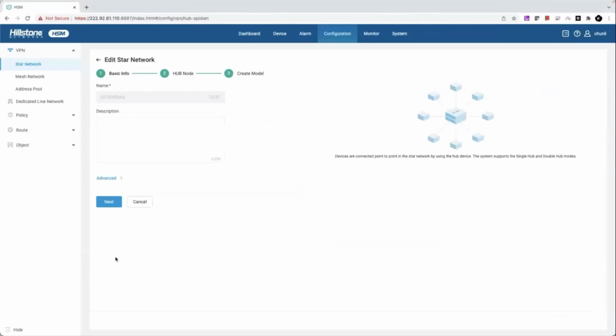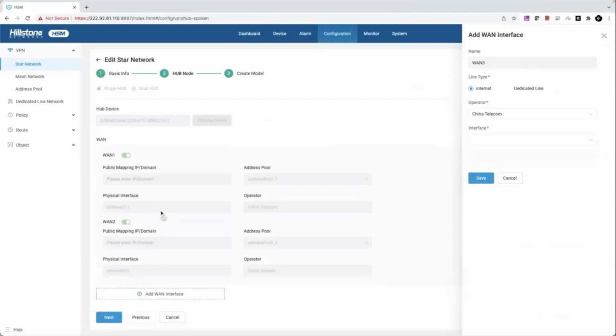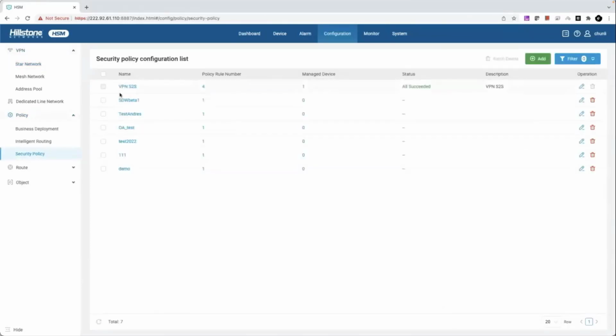If you take a look here, you'll see the option to edit this network. Click in, choose next, and then here, in addition to the 2 already existing interfaces, you can continue to add additional extra interfaces. This is a capability of HSM version 5.1 that enhances the flexibility of the solution. This flexibility extends to the policy side, where starting from version 5.1, we added extra security policy configurations. Here, you can define a security policy and then delineate this policy from the HSM SD-WAN controller to all connected CPE devices or a subset that you can define.